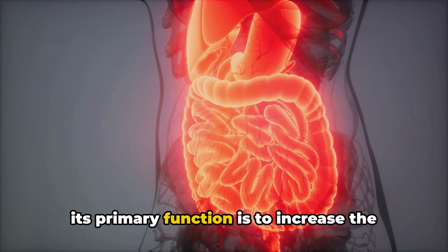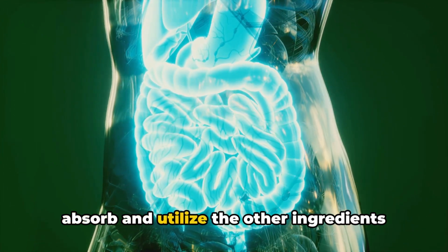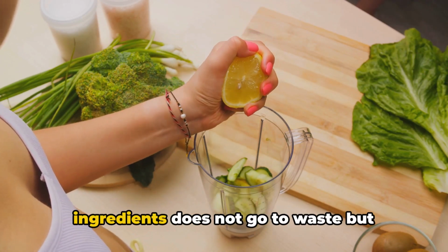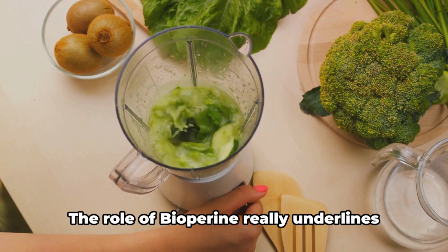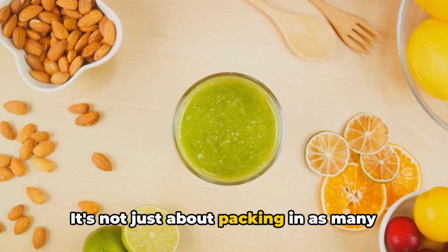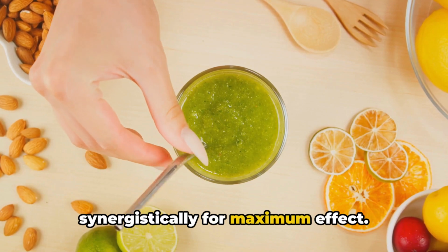Well, its primary function is to increase the bioavailability of other nutrients. In simpler terms, it helps your body absorb and utilize the other ingredients in the blend more effectively. Think of it as the facilitator, ensuring that all the goodness from the other ingredients does not go to waste but instead is efficiently used by your body. The role of bioperine really underlines the thoughtfulness that has gone into creating this blend. It's not just about packing in as many beneficial ingredients as possible, but also making sure that they work synergistically for maximum effect.